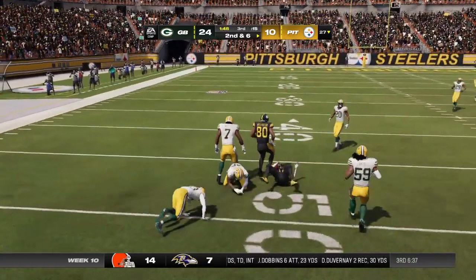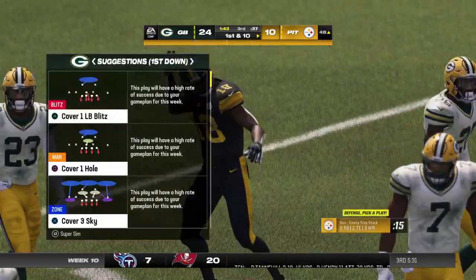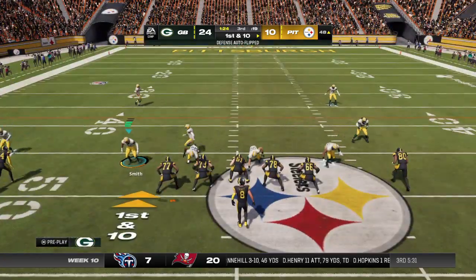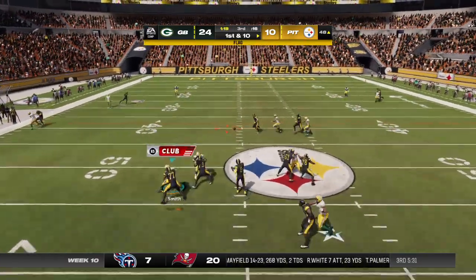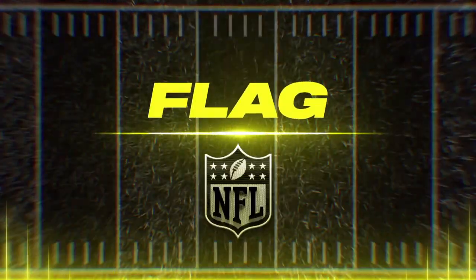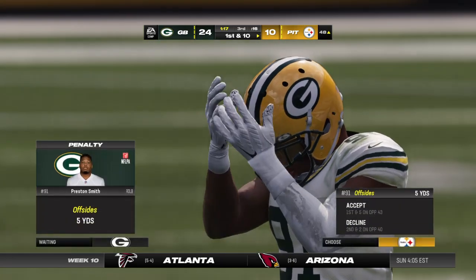Now a deep ball going to be caught here near midfield. And he'll be taken down, but not before they work it across midfield. So into Packer territory now. Here's 1st and 10 at the 48-yard line. Flag comes in. This might be a free play. That's complete to his tight end, Freiermuth. And he's corralled at the 40, but not before picking up 8.